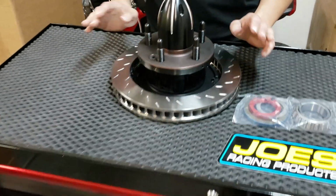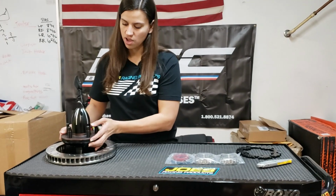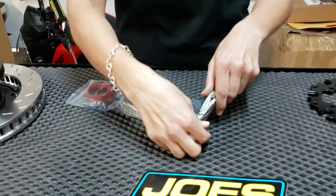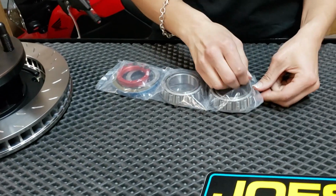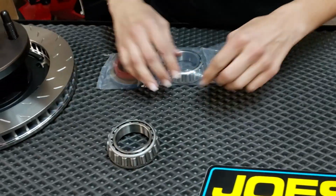It's going to mount up just like that, and then we'll put that locking ring in there. And so that is going to be our new hub. This one is a rear. And then as we talked about, we've got our new wheel bearings. And I will take these out so you guys can check them out.